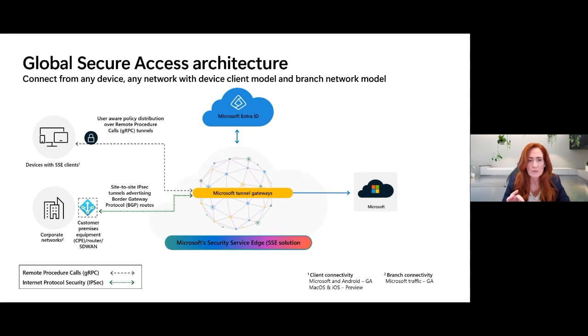So that's the first way. The other model is our branch network model. In this scenario, all users in your corporate network that access Microsoft service can be routed directly to the GSA service edge. This model requires configuration of your on-premise equipment to connect directly to the service edge over IPsec tunnels. This is a really interesting feature if you want to provide coverage to any on-prem device that may not have a GSA client installed. And that kind of covers the high-level architecture.